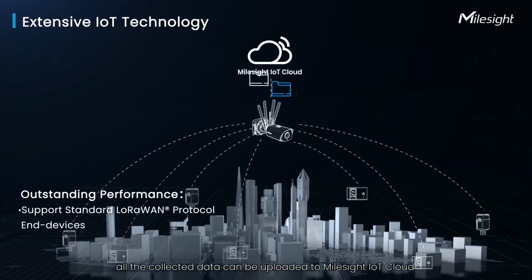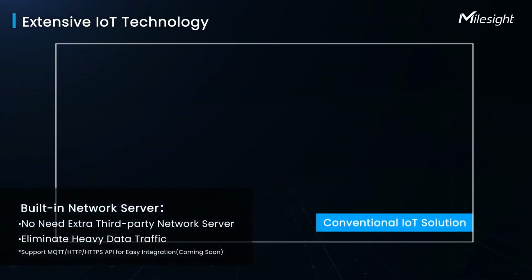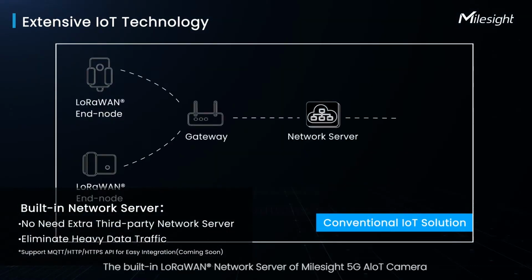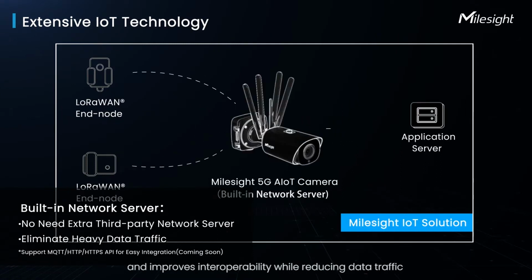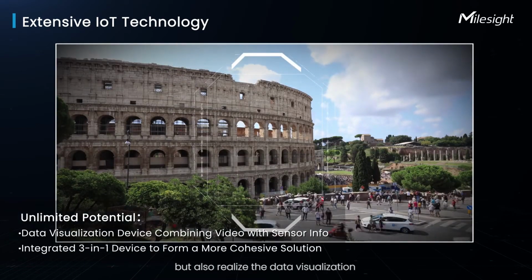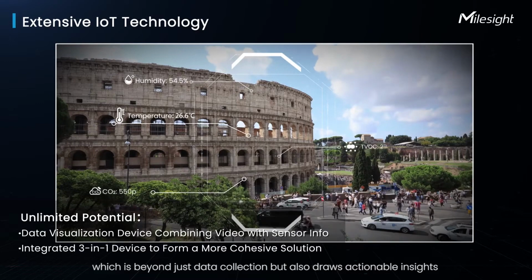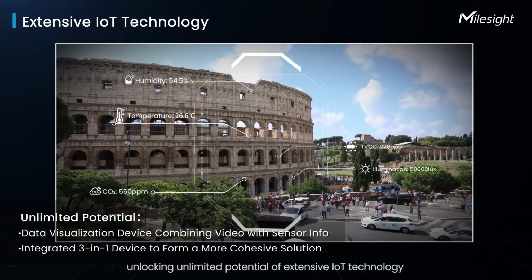Furthermore, all the collected data can be uploaded to MileSide IoT Cloud. A global LoRaWAN frequency plan is supported to accommodate various regional requirements, including US 915, EU 868, and more. The built-in LoRaWAN network server of the MileSide 5G AIoT camera removes the need for a third-party network server and improves interoperability while reducing data traffic. So the integrated 3-in-1 camera can not only deliver video, but also realize data visualization, which goes beyond just data collection, but also draws actionable insights, unlocking the unlimited potential of extensive IoT technology.